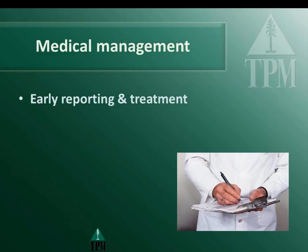Well, medical management: early reporting and treatment, so you can get right on top of things and assess if someone's getting sore. It's before an injury, but someone says, "My arms just hurt every day." Well, that's a good indication we might want to minimize the risk or minimize that exposure.